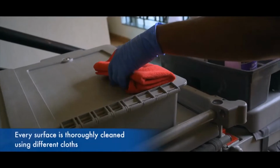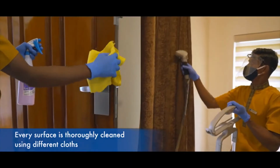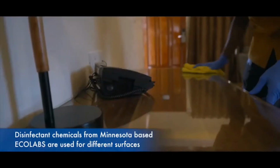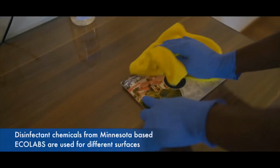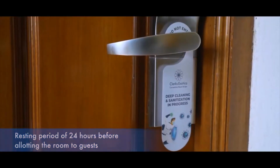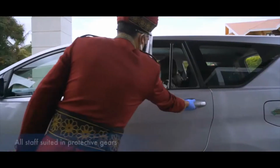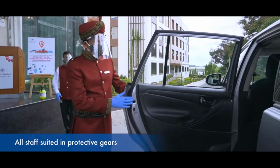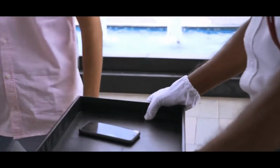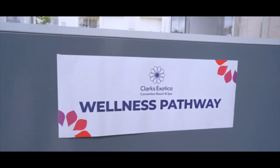Every touch point, including lifts, door handles, curtains, beds, bathroom amenities, and all room amenities will be thoroughly disinfected, and the room will be allowed a resting period of 24 hours before check-in. The hospitality synonymous with Clark's Exotica remains unchanged, as our staff are geared up with face shield, mask and gloves to ensure safety.